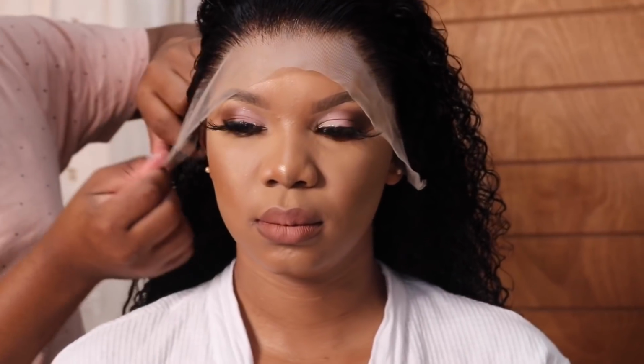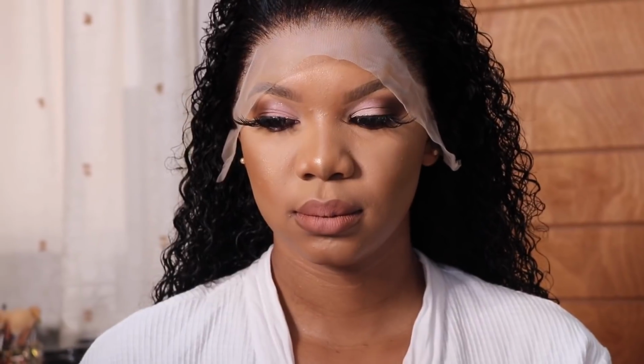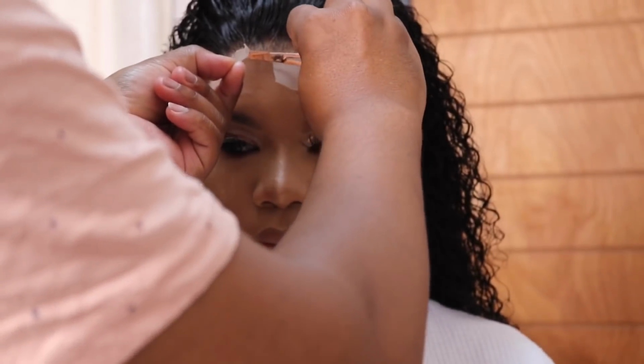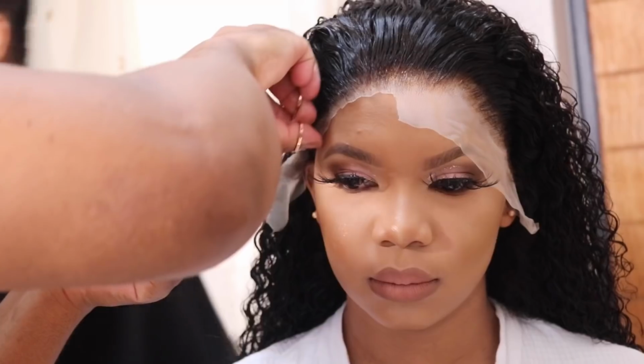By Shai Lele weave, 10 out of 10, the wig 10 out of 10, the customization by Hlanisani 10 out of 10. Yo guys, you will see. So now he's just cutting out the lace so that it can fit me.